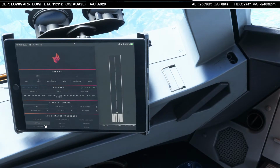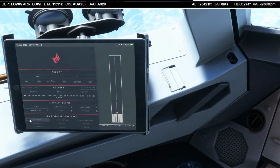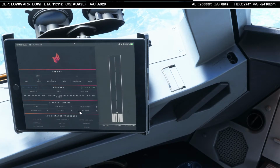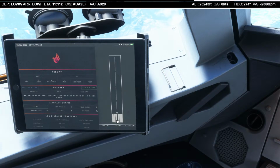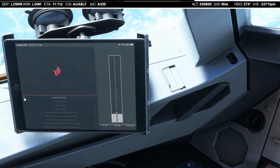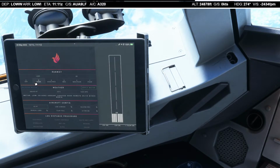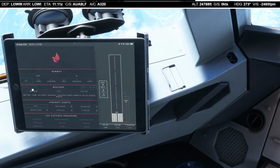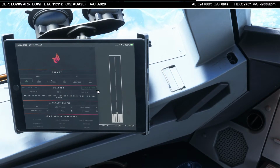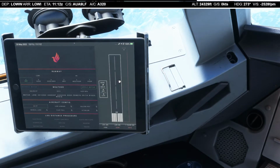Landing distance procedure. Okay. If there is any mistake here, I think that's it. Yeah. Okay. Runway 8, dry. It is dry. Refresh the meter. Apply. Oh, and now the QNH is 1023, so we need to change that, and temperature is 25 degrees.